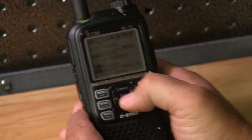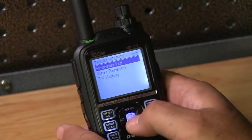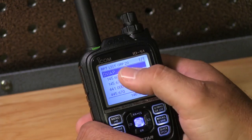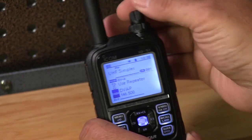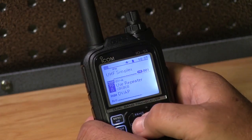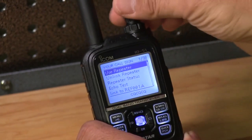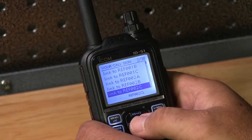So let's use it. We'll go down here to our repeater directory, go to the repeater list, scroll through our groups, and find the simplex group that we just made. We'll see some frequencies in there, but we also see our DVAP that we added. So let's use that one, and we'll go up to the top and hit the select button, and go through and find what we want to connect to. So we'll do your call sign, and we'll go down through here and find one of the reflectors to connect to. So we'll do 2 Charlie.